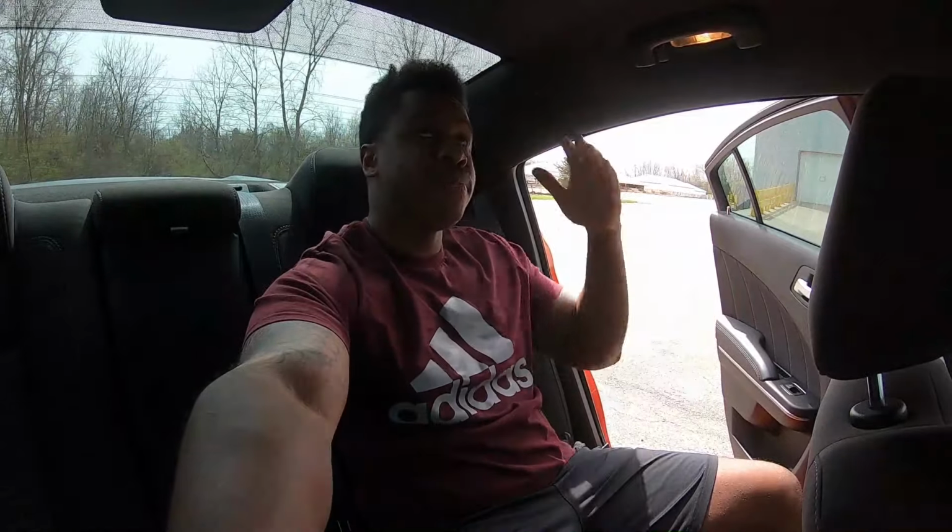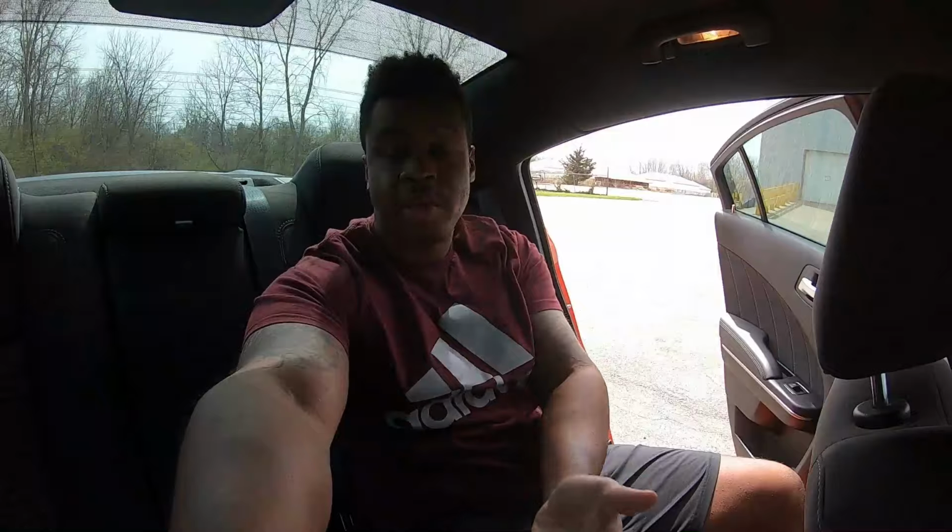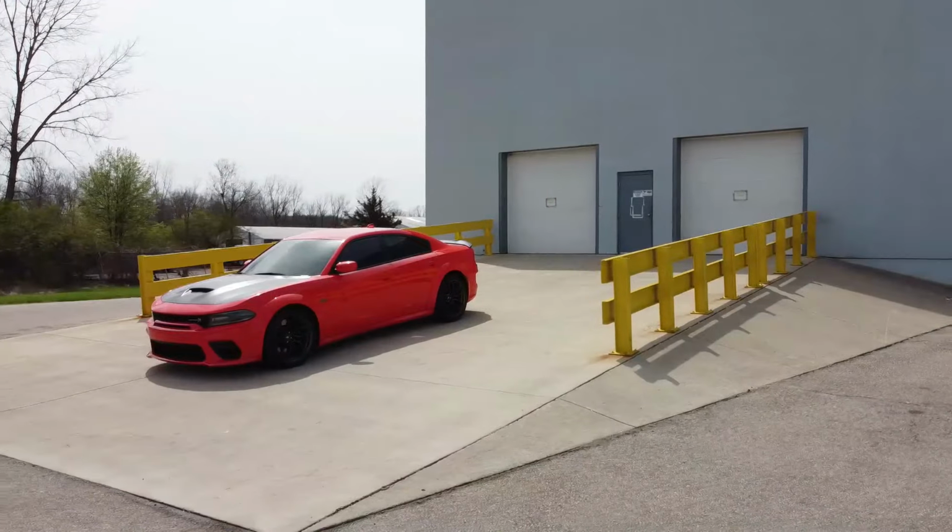So I'm comfortable back here, got plenty of headroom, and there's really nothing else to dive into. You got USB ports as well, and your climate control vents, but that's really it. A little place for your maps behind the driver's seat and the passenger seat, and seat belts.